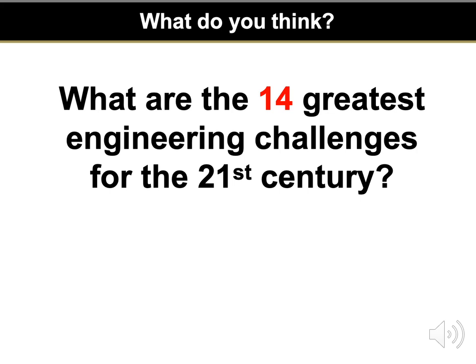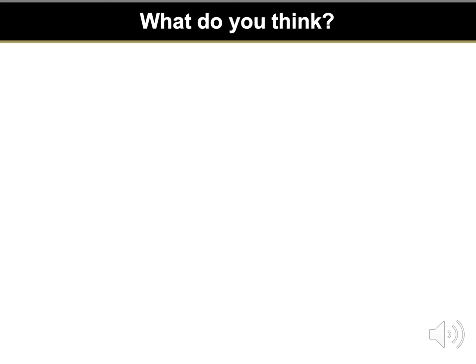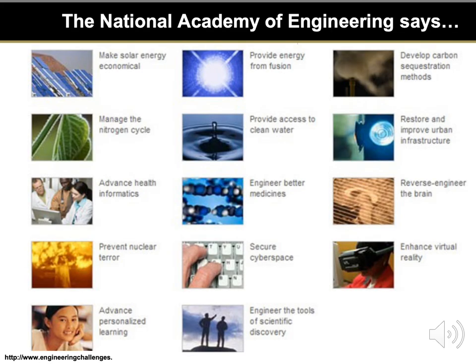Okay, so let's turn your attention back up here again and let's see what a bunch of professional engineers came up with. So this again is from the National Academy of Engineers, and this is what they have come up with as the 14 biggest challenges for engineering in the 21st century. So, first of all, make solar energy economical. Then provide energy from fusion. Develop carbon sequestration methods. Okay, do you know what that is? If you don't, look that up. That's a really interesting one. Manage the nitrogen cycle.